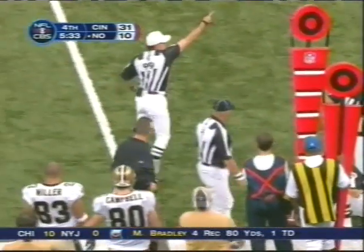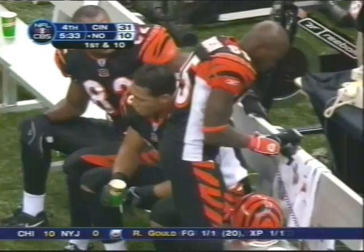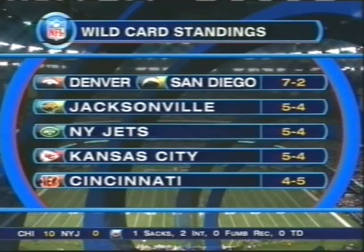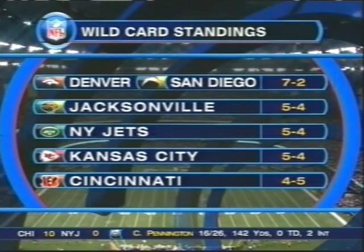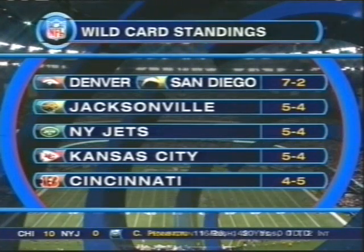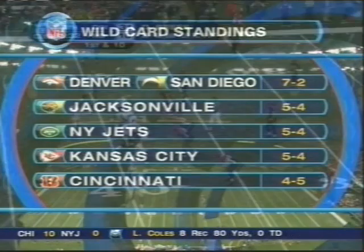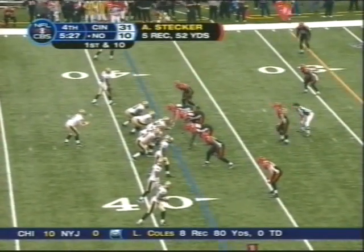And at .500, they're still in the hunt in that division and the wild card picture, as we showed earlier. In the AFC, the wild card theme becomes topical as Denver, San Diego, one of those teams, drops to 7-3. Then it'll be Jacksonville, Jets, Kansas City, Cincinnati. Can they catch either of the Broncos or Chargers going down the stretch? The Bengals have hard work ahead. Their opponents have a combined record of 37-26, so it won't be easy for Cincinnati.